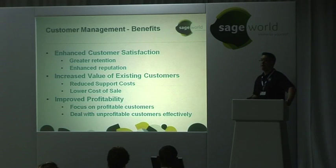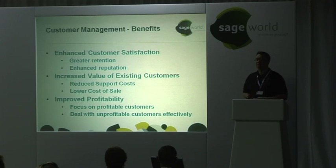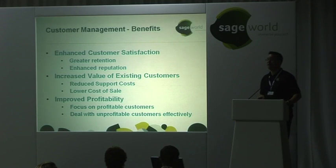Improved profitability. Focus on your profitable customers. So we know who is buying a lot. Let's make sure they get the service that they deserve to make sure that they do stick with us. And then deal with unprofitable customers effectively. There are many different ways of doing that. One option is to stop having them as a customer. There's a guy who wrote a few articles and books and said you should fire your bottom 10% of customers every year. So you're trying to win customers, but never mind the attrition, get rid of the unprofitable ones. The other option is to look at them and say, why are they unprofitable? What issues are they having? If we can resolve those issues, can we turn them into a profitable customer instead?